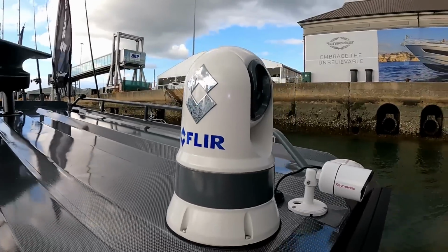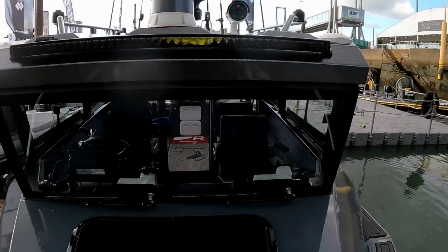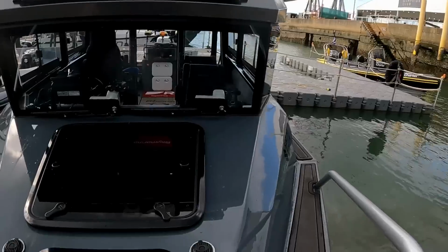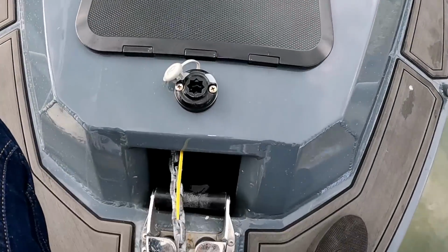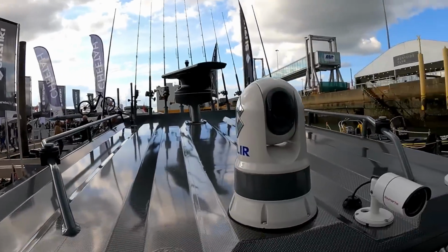It's like my kind of boat, this. It's very sort of industrial. It reminds me of a Lamborghini, very sort of angular and serves a purpose. Proper strong aluminium hull. It's really, really cool. I mean, it's just the flare.